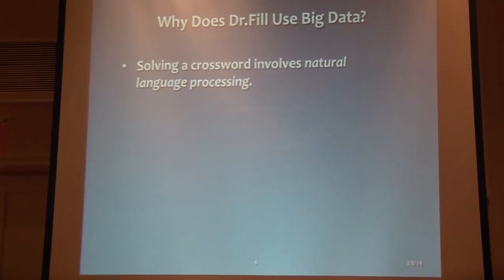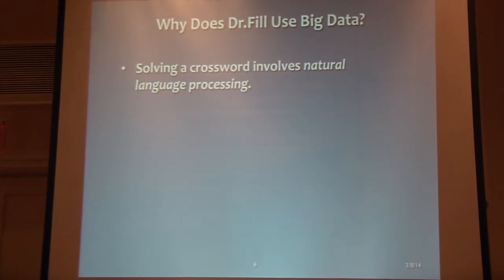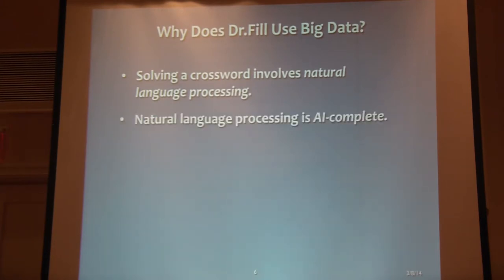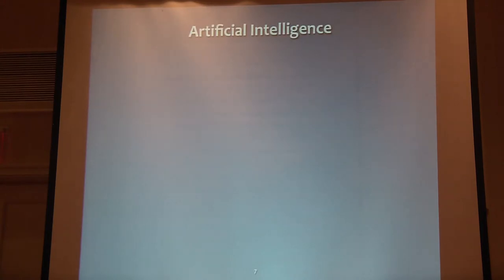This shouldn't be a surprise. Solving a crossword puzzle really involves some sort of natural language processing. And people have tried to get computers to solve natural language problems for a very long time. The difficulty is that natural language processing is what people in computer science call AI complete. What that really means is you have to solve all of artificial intelligence to really do it. You actually have to do whatever it is that AI is about. So let me start by talking about what artificial intelligence is about.